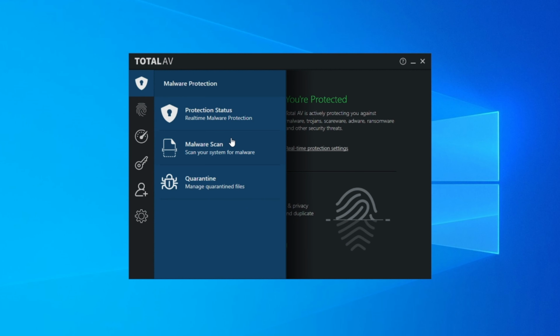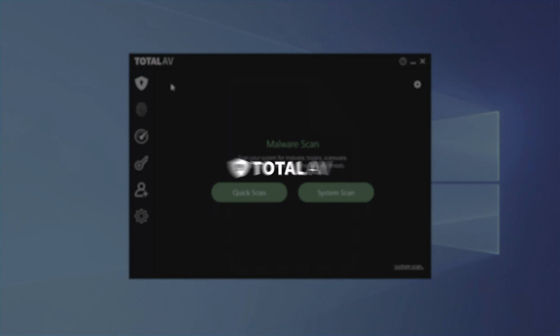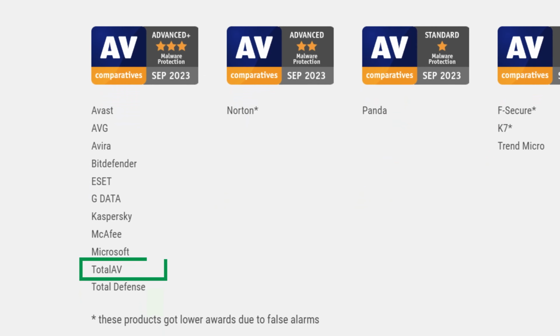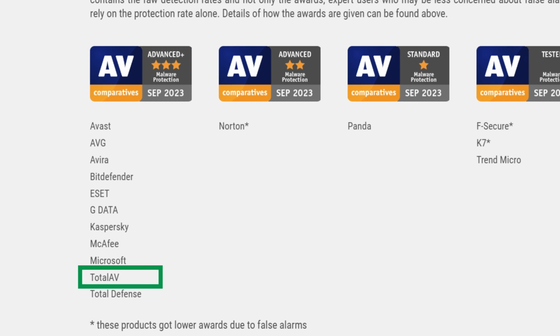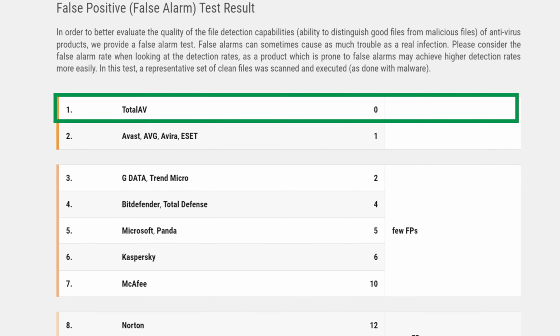Starting with one of the best antivirus for PC that's been in the game for more than 7 years now, TotalAV. It has great protection and comes with a nice selection of useful system optimization tools. So, first, let's check out independent testing results. In the latest report, AV Comparative gave TotalAV the highest Advanced Plus rank, and it even managed to be the only provider not to detect a single false positive.